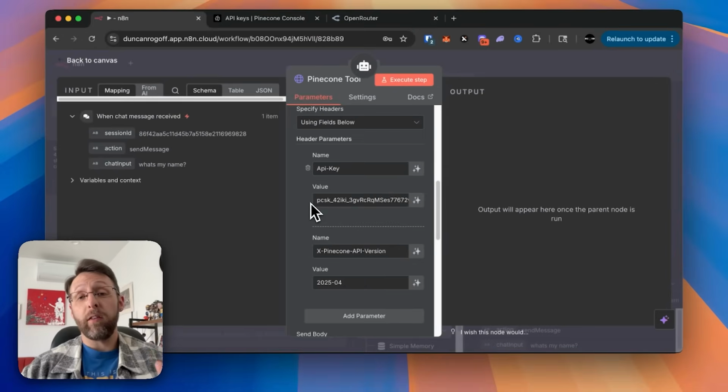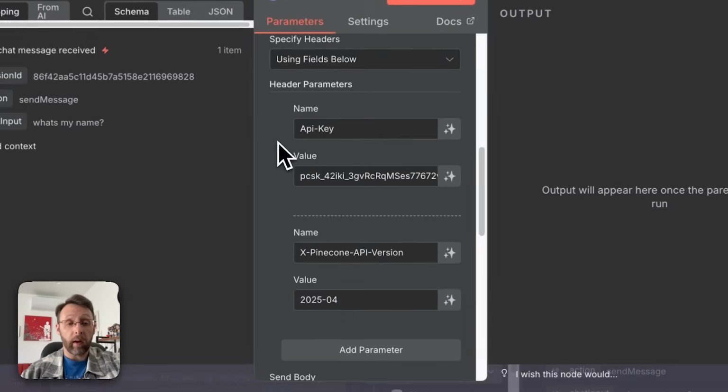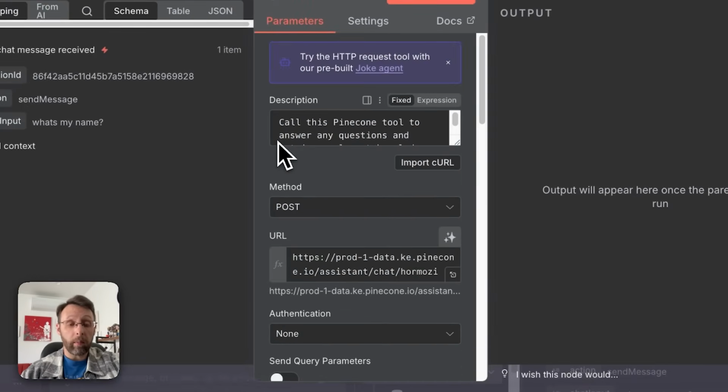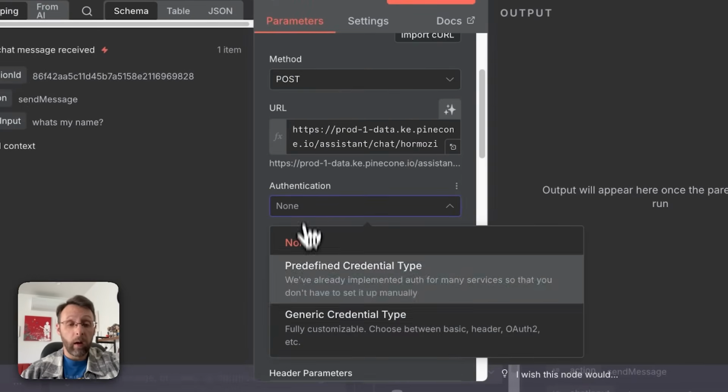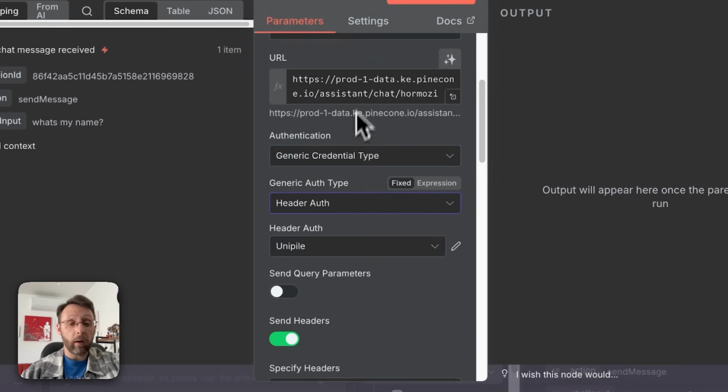This is great, but there's actually a better and more secure way to store this API key. If you store it this way, it'll also give you access to it down the line if you're ever working with Pinecone again. One thing to pay attention to here is X-API-key, with a capital A and capital K with a dash in between. So just pay attention to this for a second, because what we're going to do is come up to the top. We can go to authentication, and do generic credential type. We can come in here and select header auth.